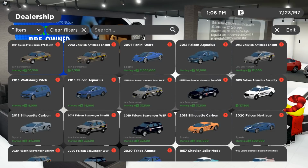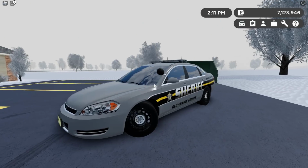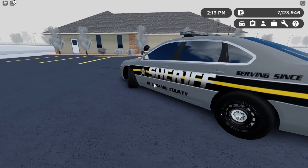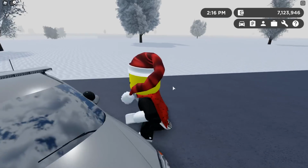Alright, so the next car in this update is the 2013 Chevy Impala Sheriff. There's the Sheriff Old trim for $12,000, the normal Sheriff trim for $12,000, different livery, the K9 trim for $12,000, the Greenville trim for $12,000, and the undercover trim for $12,000. Here's how it looks spawned out. This is the normal Sheriff trim, says Outagamie County on the side, Sheriff Patrol in the back. Here's how it sounds.